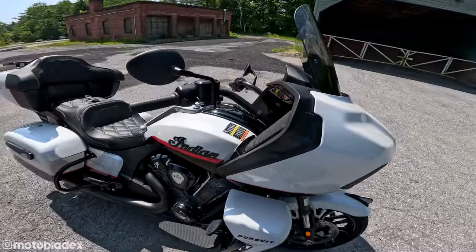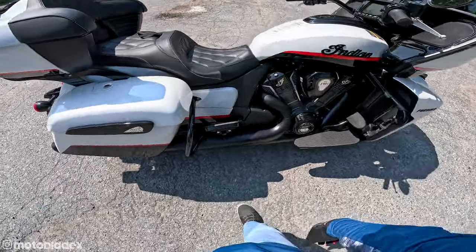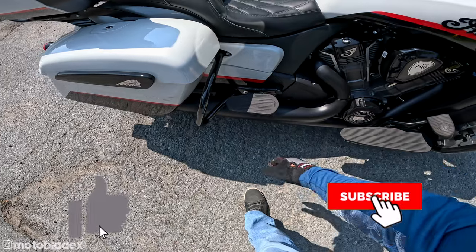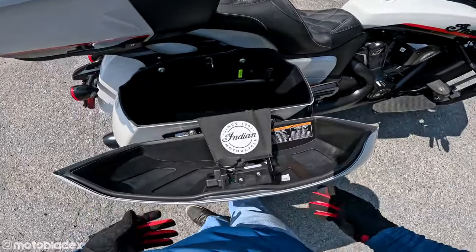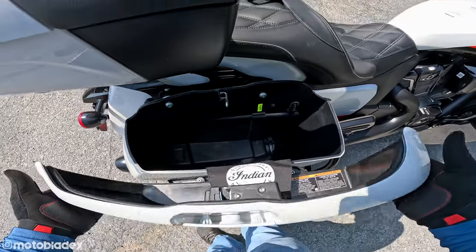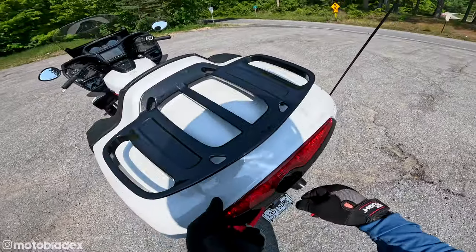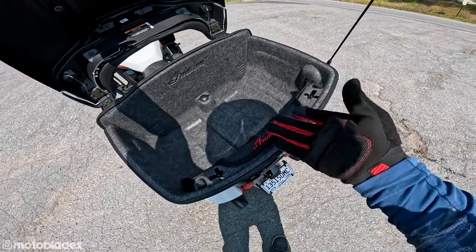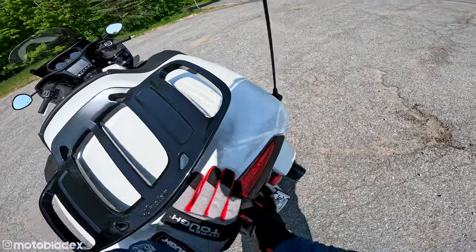Windshield, of course, adjustable to make sure you're blocking all that wind and getting rid of the buffeting. Because it's their touring package, you've got passenger floorboards instead of pegs. Plenty of storage, huge saddlebags, big trunk with luggage rack, so you can strap another bag on top of here. Trunk is pretty similar to mine. Pretty much the same thing.